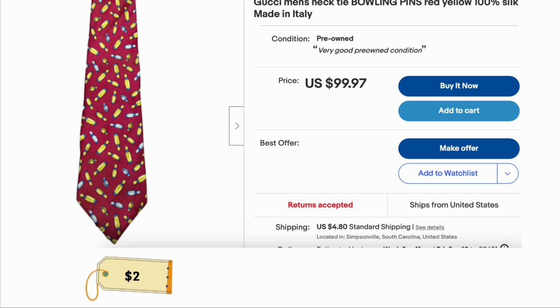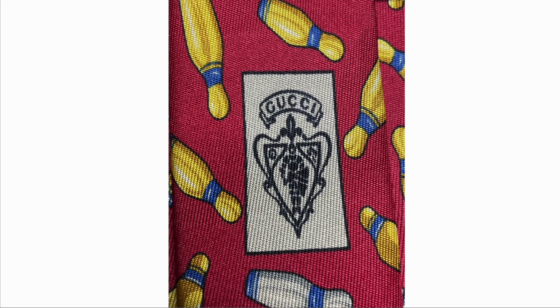And this is a Gucci men's necktie with bowling pins. Very interesting. I don't recall ever seeing a tie with bowling pins. This was $2 and I have it priced at $99.97. And there's that Gucci logo with the bowling pins.